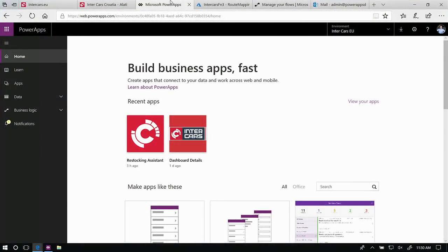Power Apps is a high-productivity business application development platform. That means it makes the technical resources we already have in our organizations work more efficiently. But more than that, it opens up business application development to an entirely new category of employee. Business analysts, people close to their problem, who understand what needs to be done, now have the tools to do it themselves. Now, that's a big claim to make. So today, I want to prove it to you. What we're going to do is build this app for Intercars together from scratch.